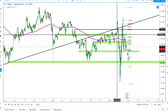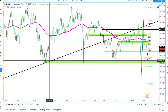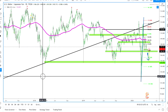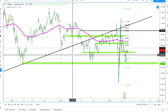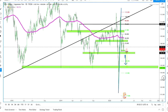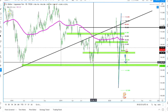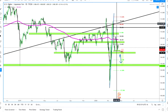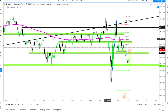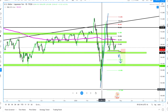Again, to give you guys some perspective on USD JPY, we were in this uptrend, trend line here. A little bit of the same setup as Euro JPY, but again different. So we broke down this uptrend trend line, retested in February. Then we had this huge downward movement as expected, and then the stock market started to fall.